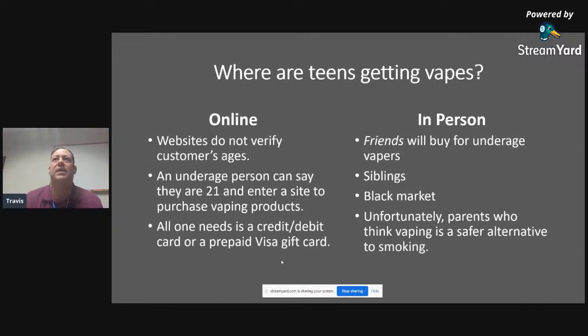And that's sad, because we're basically contributing to their delinquency or to their addiction, especially if they're very young, 14, 15 years of age. Parents don't realize that we are chemically changing their brains and causing addiction. So that's where they're getting them from. I think the big thing is being aware of what's out there for our kids to get, because if we're not, that's how we're going to put these things in their hands.